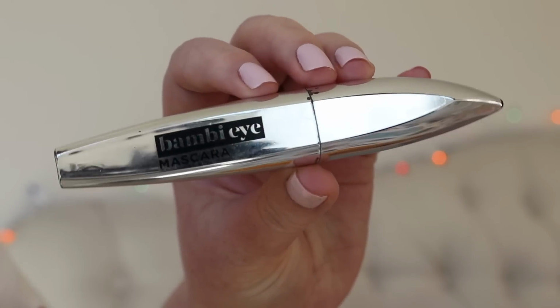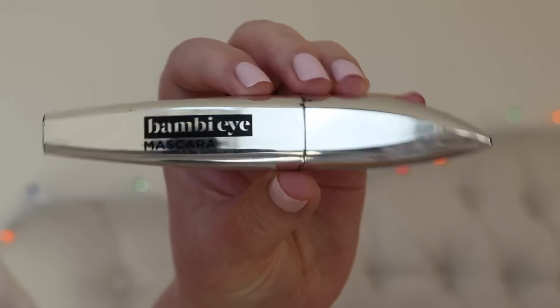But anyway, I went through a L'Oreal Bambi Eye Mascara. I used to say this was my second favorite mascara under the CoverGirl Clump Crusher. I haven't used that in years, at least since I got pregnant. In this house, I don't think I've ever used it. And we just hit our 2-year mark of living in this house. So maybe this is my new favorite mascara. Maybe I should buy another CoverGirl Clump Crusher and see which one I prefer. But I, of course, repurchased it.